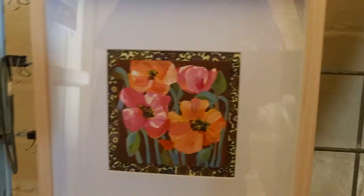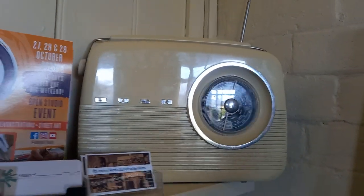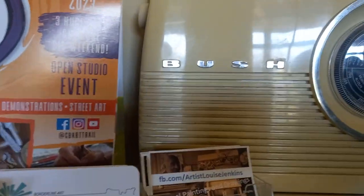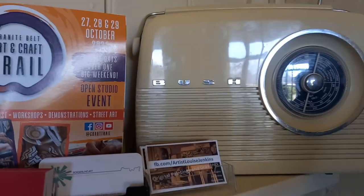Okay. And so these are just all miniatures, and that's a Waratah. It's in retro style. I love your old radio. Yes, isn't she great? Yeah, that's beautiful. Look at that. A bush radio out in the bush. That's what our ancestors used to listen to, you know. Exactly. Well, I think I did when I was a kid.